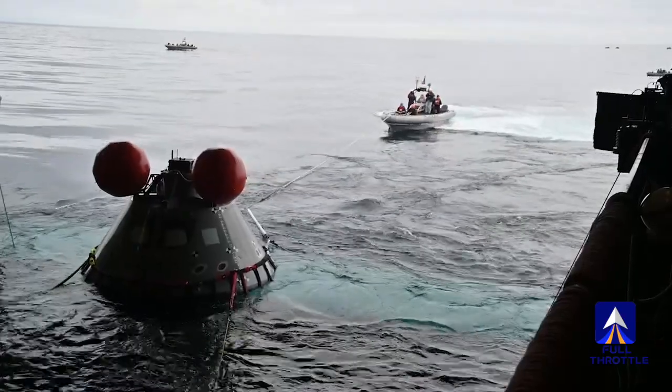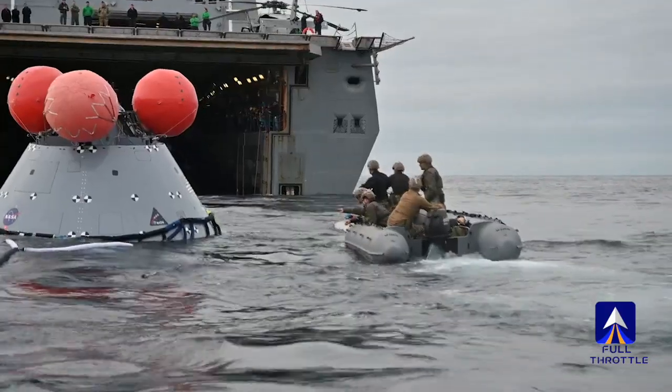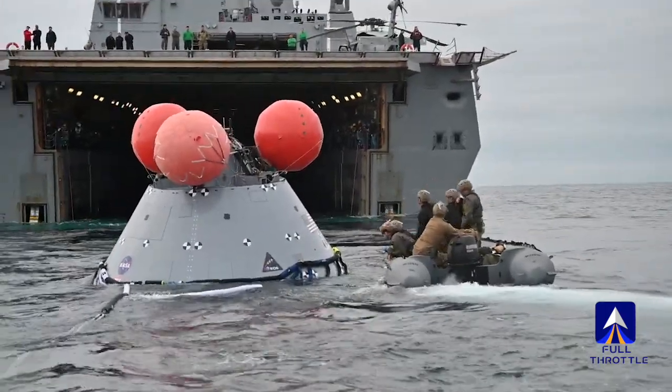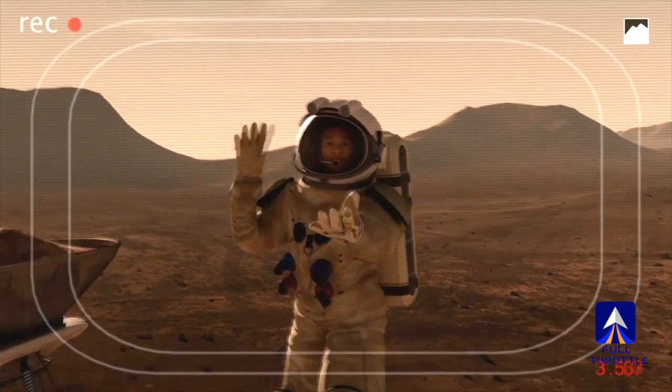Vanderkam will be there on the ship as Orion is carefully recovered from the Pacific Ocean, the first to see how the heat shield looks. Did it protect? What lessons it carries? All to help put astronauts back on the moon.